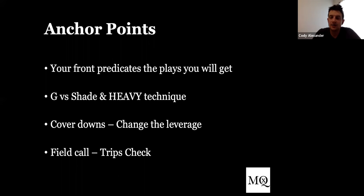The last thing on your anchor points, I'm a big believer in a field call. If I get the ball on the hash and I get any kind of 2x2, 10 personnel, I'm setting the 3 technique to the field. I still believe in I want to eliminate motion from the offense. I don't want them to be able to motion. I don't want that in their toolbox.